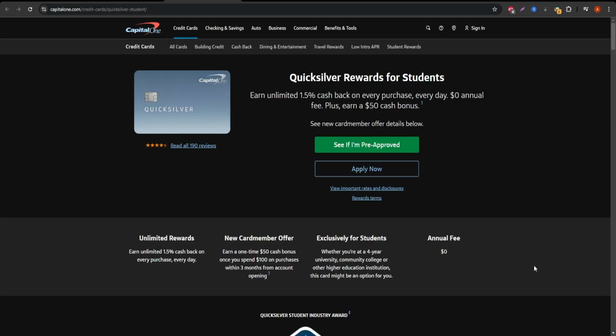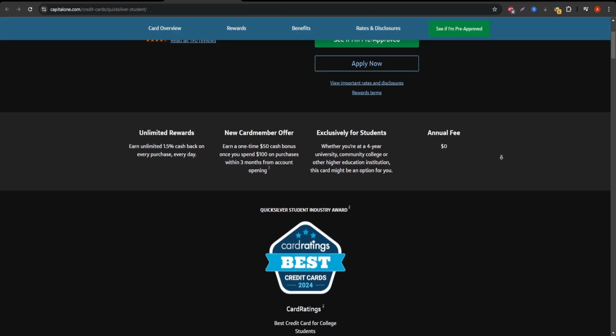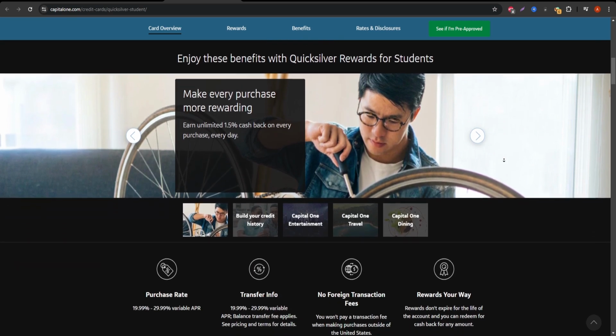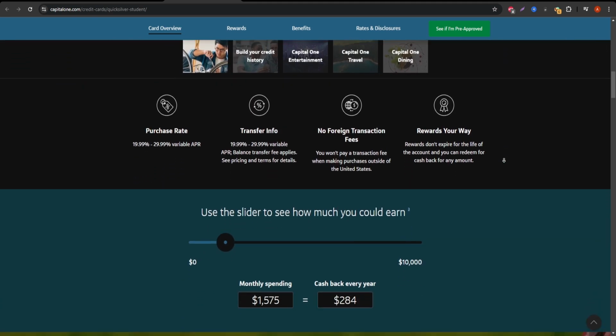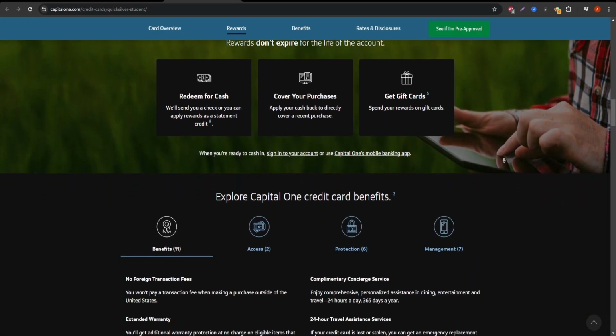Another point to consider is that while the card's rewards are decent, other cards on the market might offer better cash back rates on specific categories, like dining or groceries. This card is more about earning consistent rewards across all purchases rather than focusing on specific spending categories.